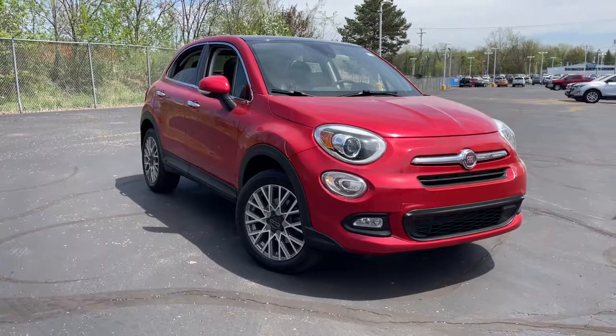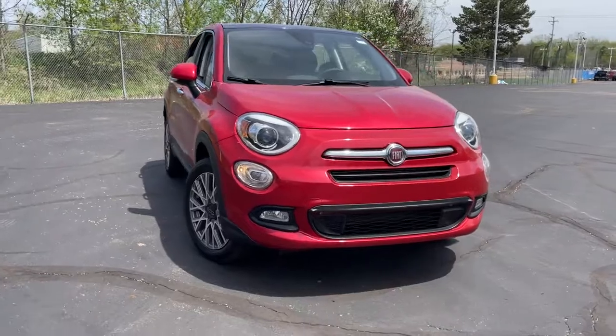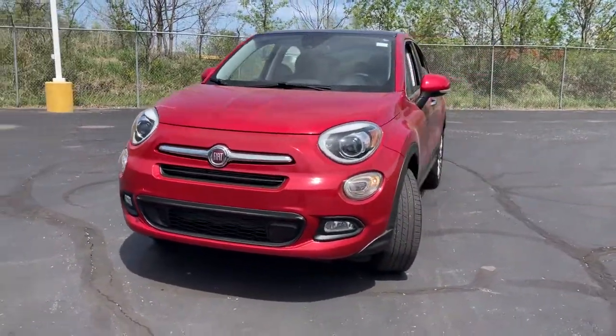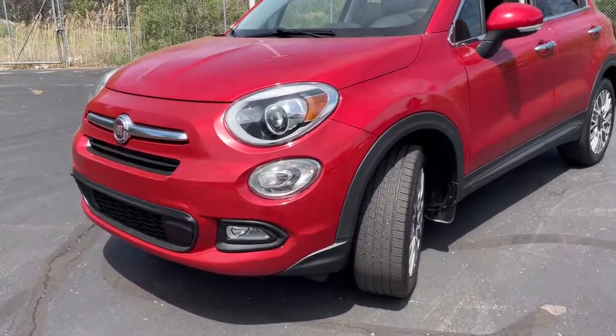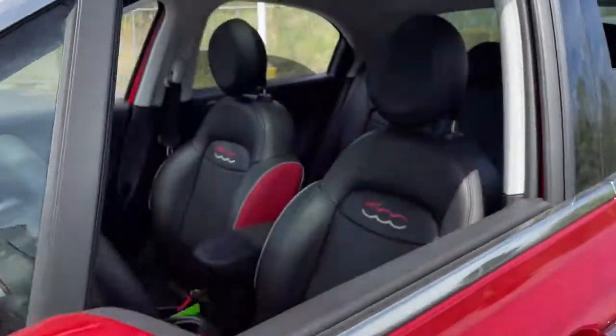You will love the features of this 2017 Fiat 500X. This vehicle is an outstanding buy with fewer than 100,000 miles on the odometer. Want to stand out from the crowd? The 500X blends the functionality of a modern high-tech four-door crossover with the bold retro style of an Italian icon.